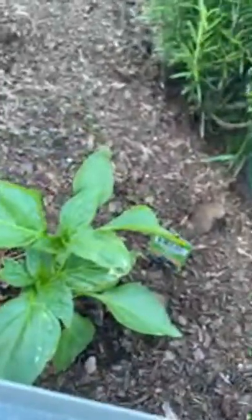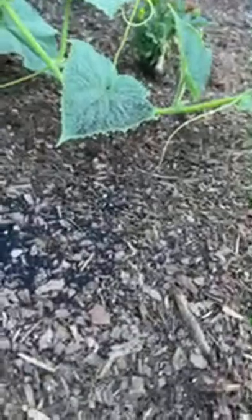Then I got a purple bell over here about 3 or 4 days ago. And I got the lunchbox orange. See that black right there? That's the blood meal or the blood somebody. And so I haven't mixed it throughout here. I just put it down earlier.